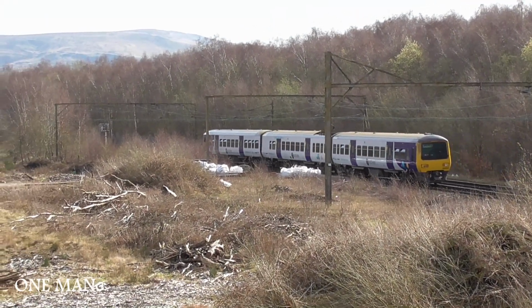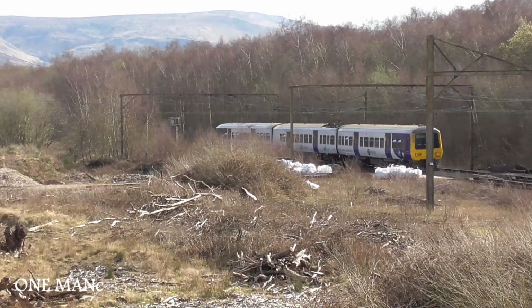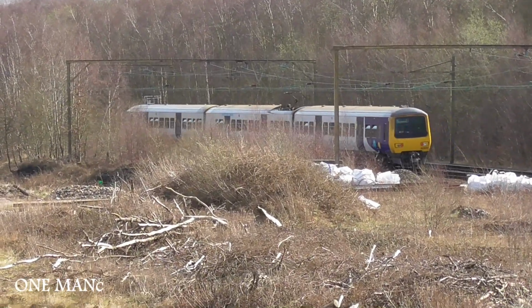So just a word of warning, I've got permission to go around this section. Don't try it yourselves or you may be done for trespassing.